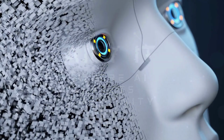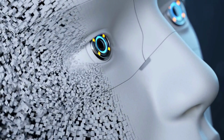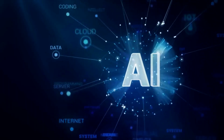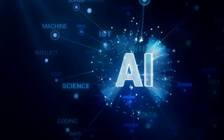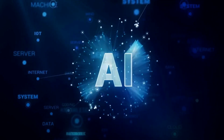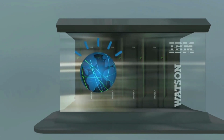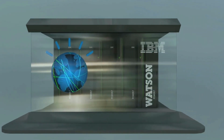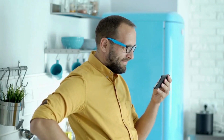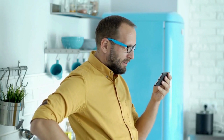Artificial intelligence has been revolutionizing the world of technology and transforming the way businesses operate. With the growing demand for AI-powered solutions, there has been an increase in the number of AI platforms available in the market. Two of the most popular AI platforms are IBM Watson and ChatGPT. In this video, we will take a closer look at IBM Watson and ChatGPT, highlighting their differences in 2023.